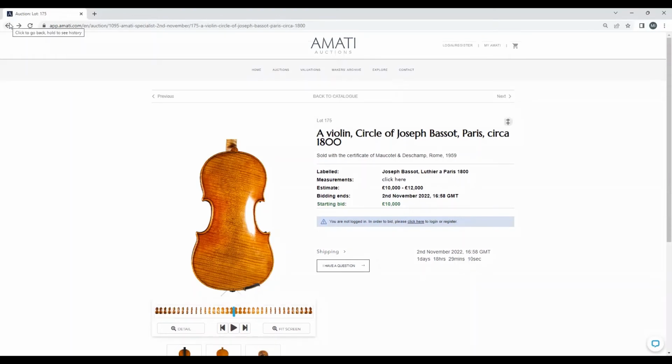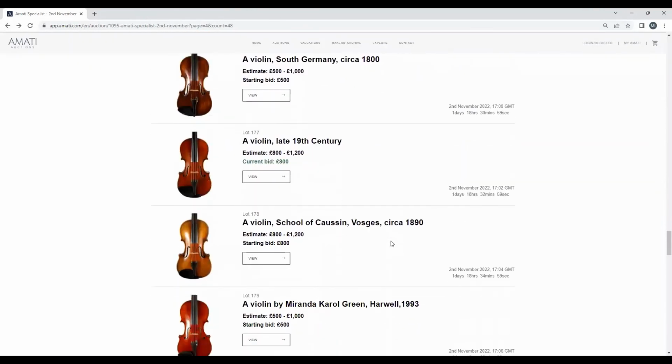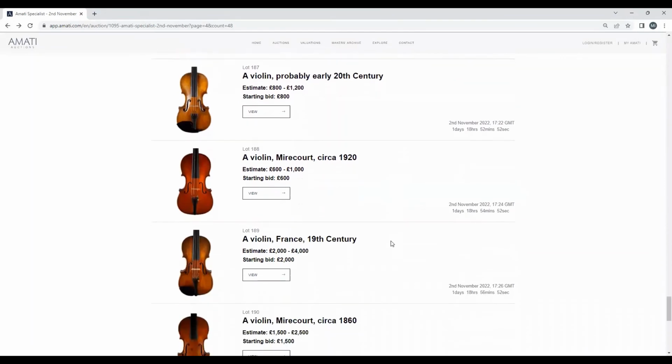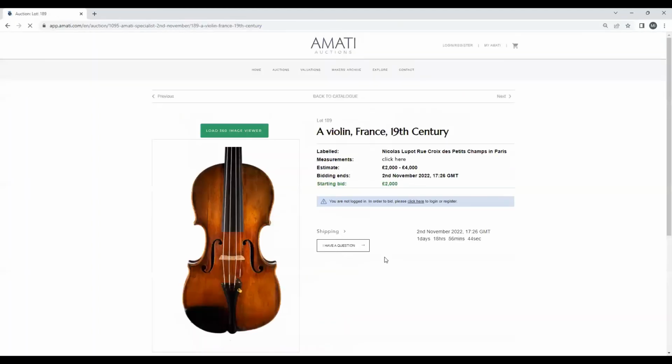Okay, it's a little long on the long side, which is usual for French stuff at the time. Yep. Okay. And we'll see what else we have here. I think moving down through the list of instruments, the next one we had down here is Lot 189. Bit of a random one, but a violin, France, 19th century. Estimate 2 to 4.